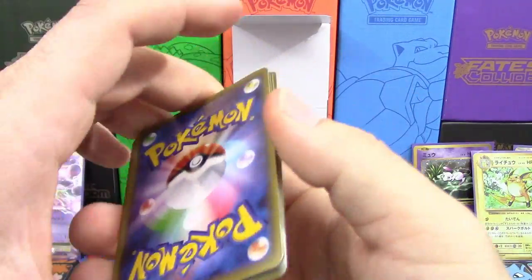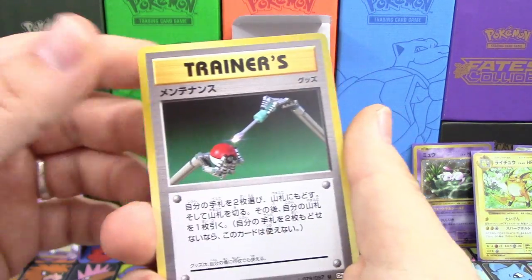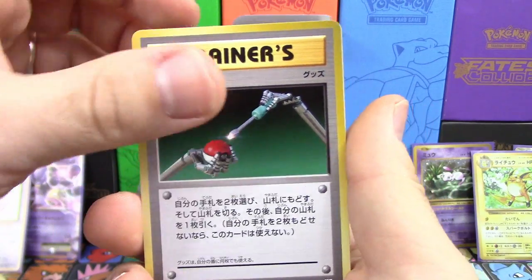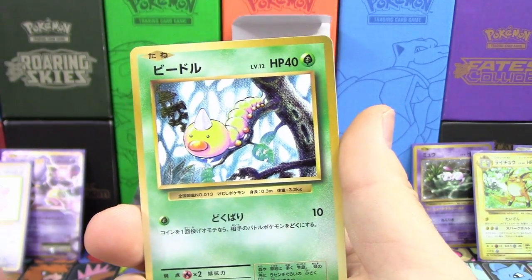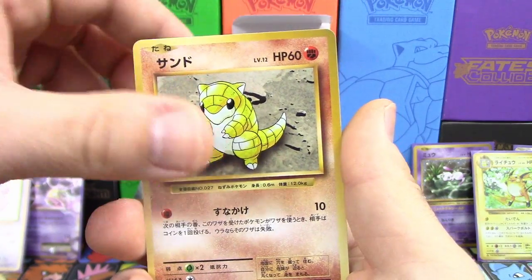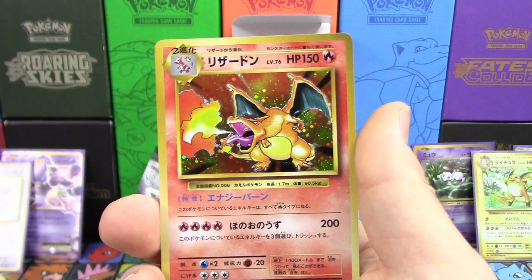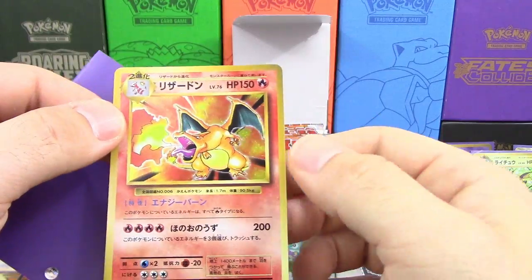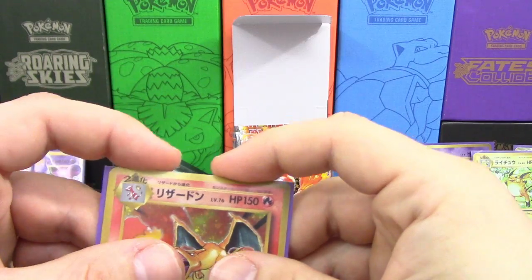Oh man, I love this set. Love it, I love it, I love it. I cannot wait for it to come out in English. It's gonna be so cool. All right, I want to say this is Maintenance. I think it's Maintenance. Nidorino, Farfetch'd, Koffing, Weedle, we got Machop, Magmar, Sandshrew, Caterpie, and oh my gosh, we got the Charizard holo, guys. Oh my gosh, yes, yes, yes!